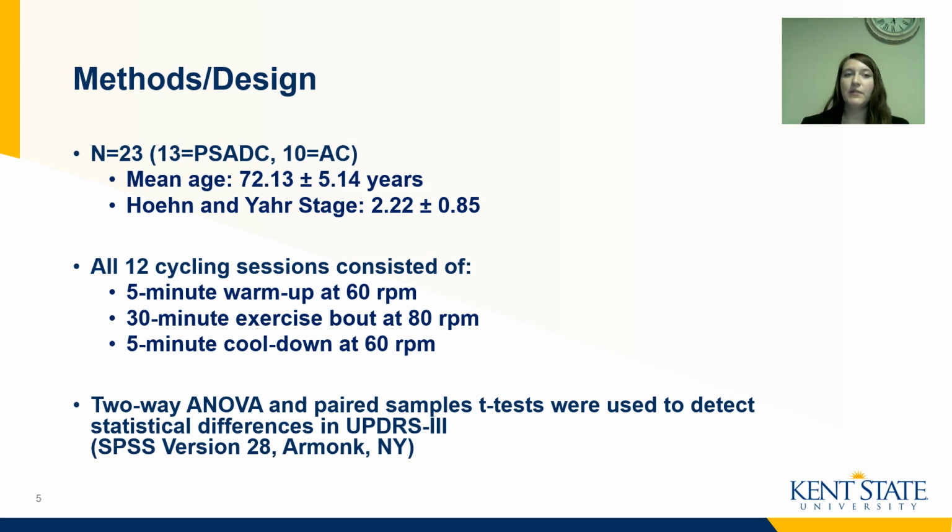All participants performed all 12 cycling exercise sessions over 4 weeks, 3 times a week, typically on a Monday, Wednesday, Friday schedule. Each session consisted of a 5-minute warm-up and a 5-minute cool-down at 60 RPMs and a 30-minute exercise session at 80 RPMs. For statistical analysis, we utilized two-way ANOVA and paired samples t-test to explore for differences in UPDRS Motor 3 score.